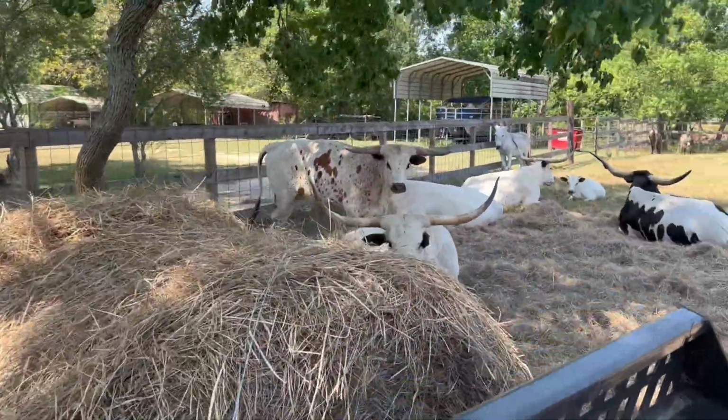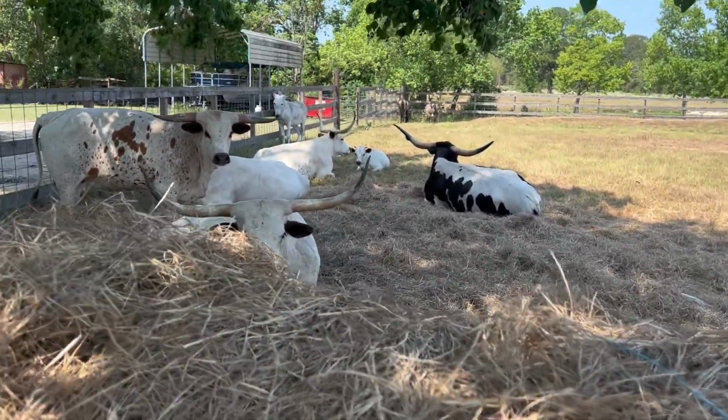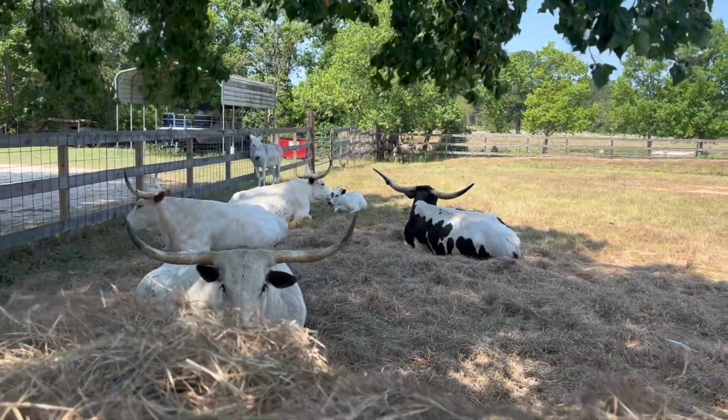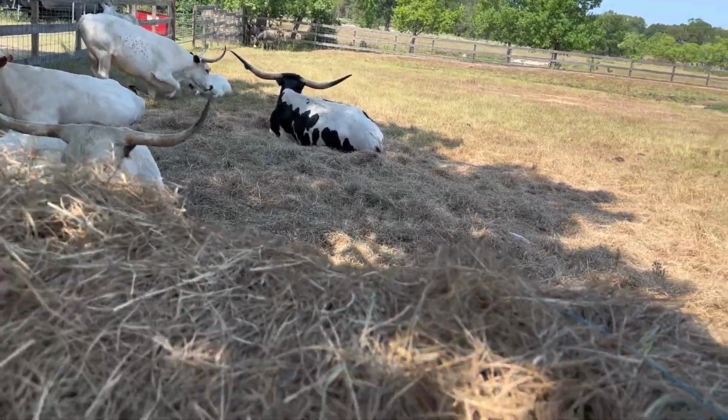Strings off of this hay. You all have some nice hay to eat if y'all want it, okay? Guys, I've opened up the pasture in the back again, so they're not forced to stay over there. They can come up to the front if they want to. They can go front or back. But what they don't have to do is lay here and be hungry.